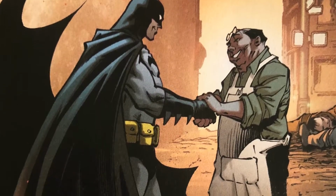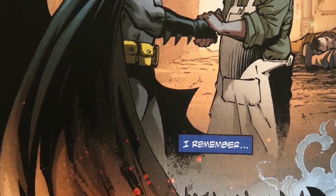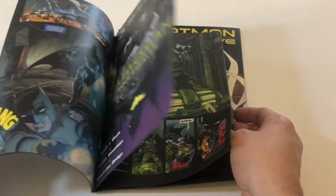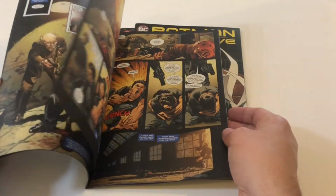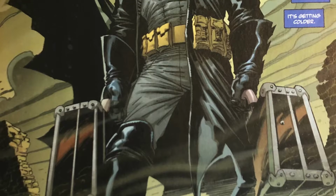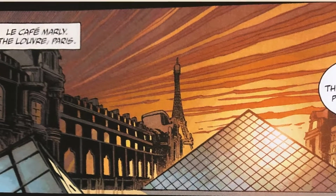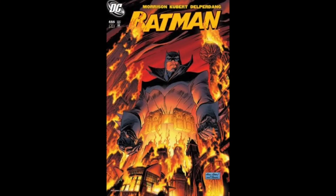Taylor plays with the idea that all actions have consequences, even if they're seemingly good or noble. The ripple effect theme doesn't quite come to its full potential, but it does work to hold the story together. Andy Kubert's pencil work here is solid. He does great with the landmarks and locations, while the Batman costume is reminiscent of his iconic 666 version.